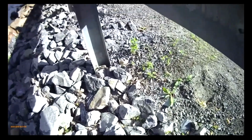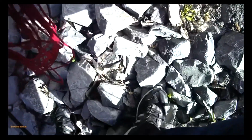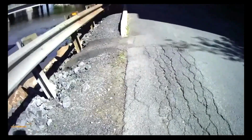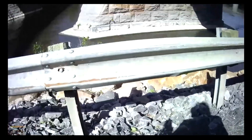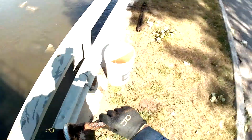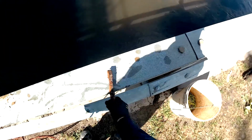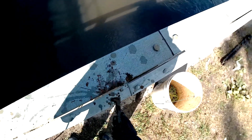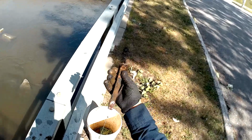Okay, guys, I'm going to do something I don't normally do, but I am going to crawl. Yes, on my hands and knees, under this bridge, because it's safer than walking the rocks. Jay is looking at me, wondering what I'm doing. Whatever works, right? Man, look at that. A French railroad spike. Actually, looks like it might be fairly new.